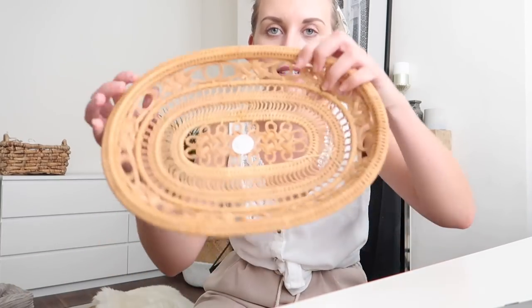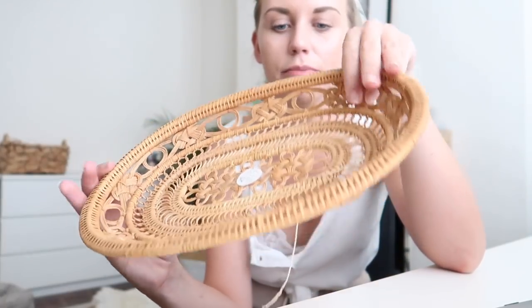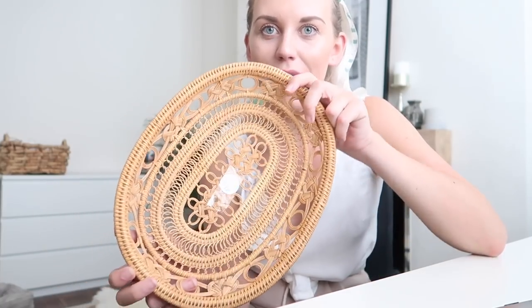Again, oh no, this one was £1, sorry. A little rattan style wicker tray. Is that how you would best describe it? So I'm not quite sure what to use this for yet, but it was that pretty, and for only £1, that it just stood out to me in and amongst everything else.